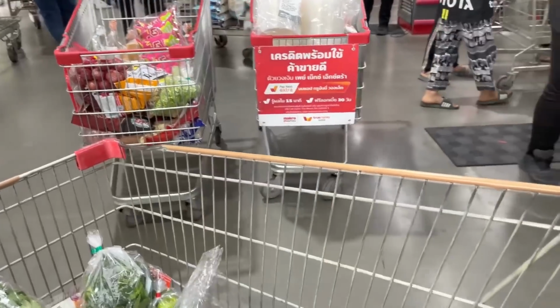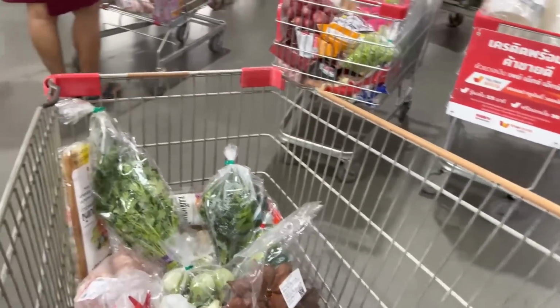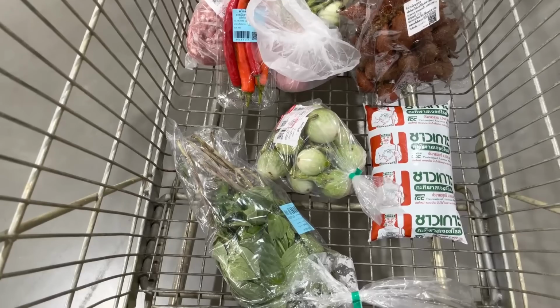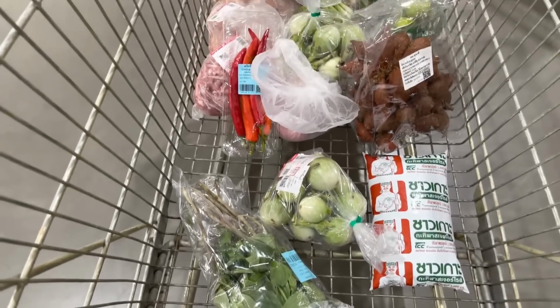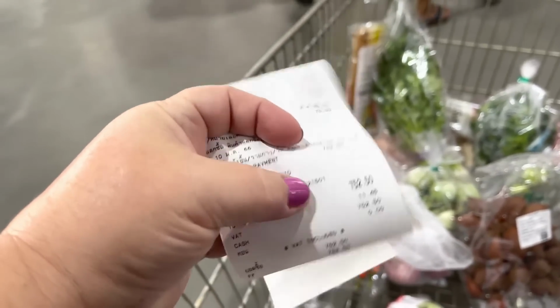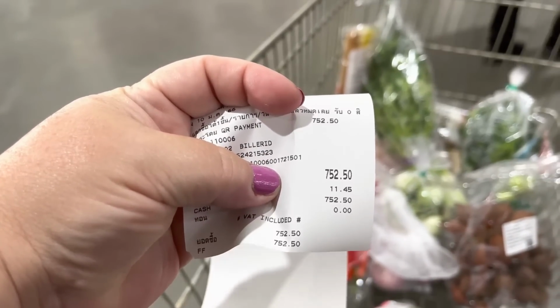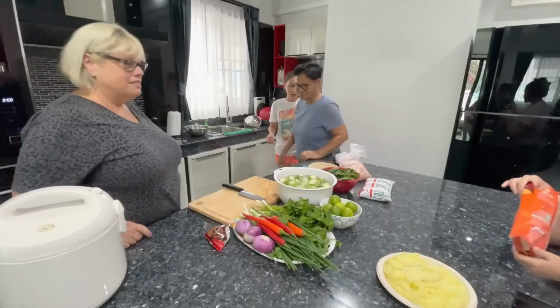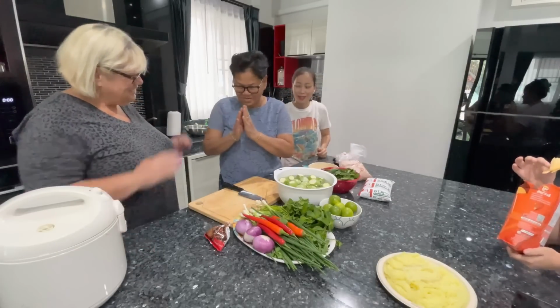Okay. So, we got all of this. We got the pork, the chicken, all the vegetables. I think some of the noodles and some of the seasoning. And it was 752 baht and 50. Mama's gonna show Niccole.